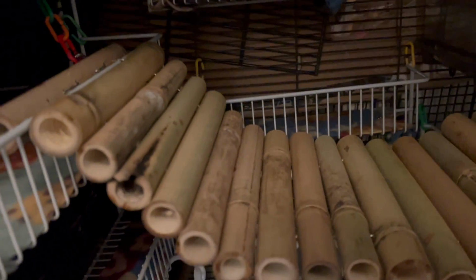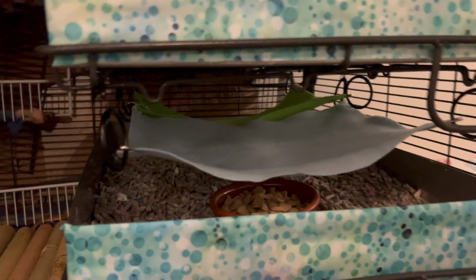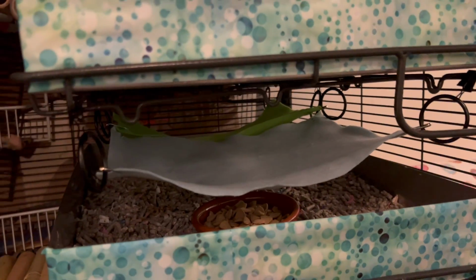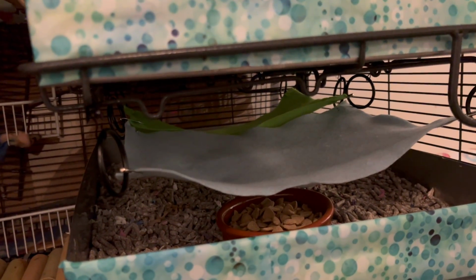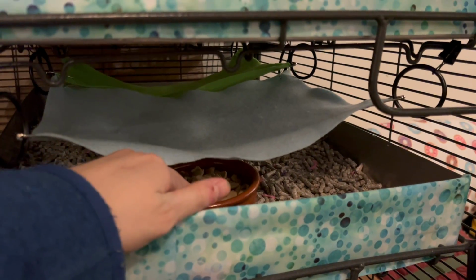So I'm pretty happy with how that works. And then moving to this shelf here, I am calling this shelf the hammock level because it just has two hammocks, which are again just two rectangles of fabric, which have been hung up with some C-clips and shower clips. And then I have another bowl of oxbow right here. So that is that for that level.